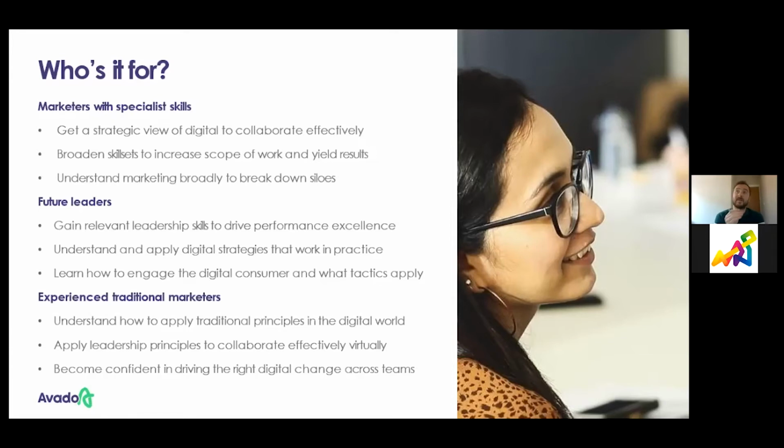Another layer to this, which actually isn't mentioned in here. So it might be that you're a smaller organisation in terms of headcount, and you don't necessarily have a marketing department. So you're solely responsible for driving that digital marketing campaigns or updating your social media, for example. So we have people that, if you're looking after your marketing strategy or you're updating the content, and you're not necessarily classed as a traditional marketer, we've also found people enrolling onto the course in that situation as well.